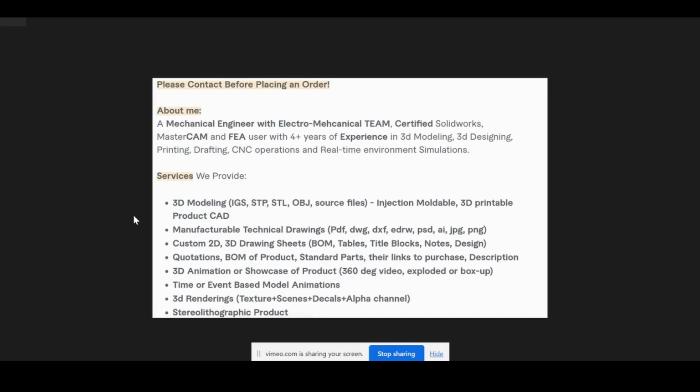Next, let's look at the about this gig section. He does a great job of emphasizing to contact them before placing an order so that they can get on the same page and accurately deliver your project. In this about me section, he describes his past experience to build that credibility. Mechanical engineer with electromechanical. He specs out the design software he uses, SolidWorks, again, just to build that trust and credibility. 4+ years of experience in 3D modeling, good keywords, 3D designing, 3D printing, etc.